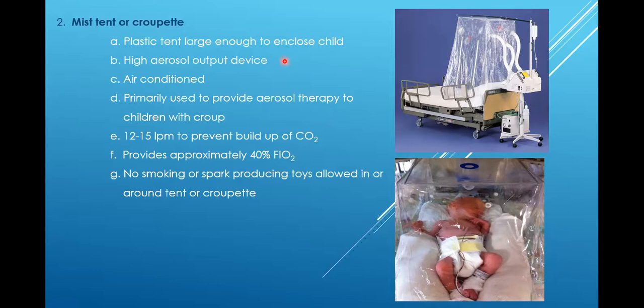What if I only have a couple of liters going through there? It's low flow. What's going to happen to the baby inside that? Yeah, it's going to be super high. It's going to suffocate. That's why you have to have that right amount of flow in there, because this is a high flow device. It's air conditioned so the baby doesn't get too hot, right?